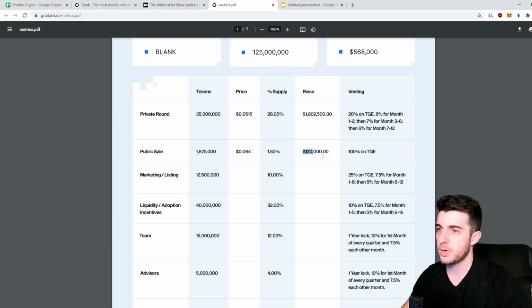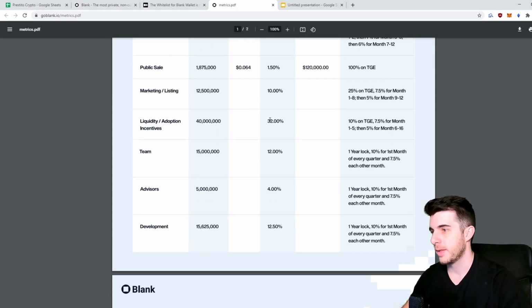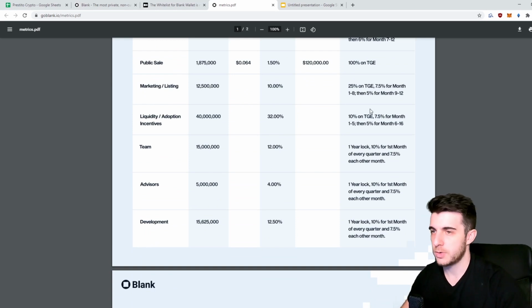Then their public sale, they're only going to raise 120,000, so it's not even 2 million total raise. And obviously for the vesting, it's 20% on TGE for the private round, then 8% per month for months 1 and 2, 7% for months 3 to 6, and then 6% for months 7 to 12. So they get very little thereafter. Then marketing tokens, 25% on TGE, 7.5% from, that complicated stuff. Most important is obviously what you get on TGE. Liquidity adoption and incentives, 10% on TGE.